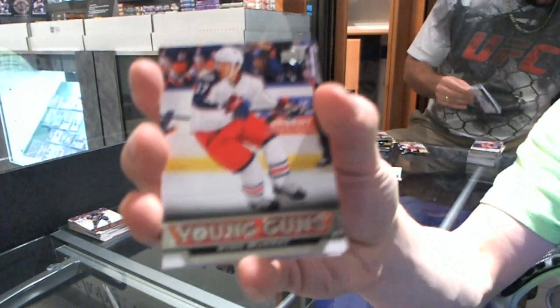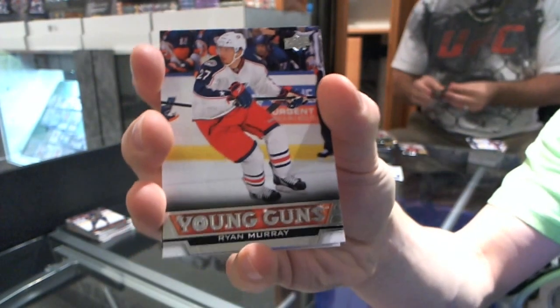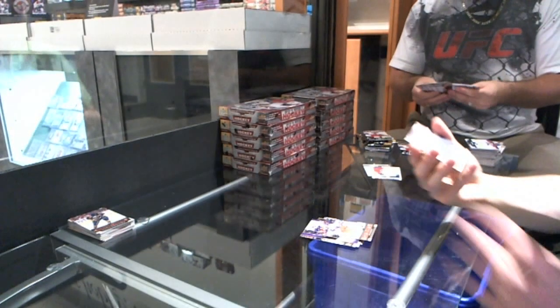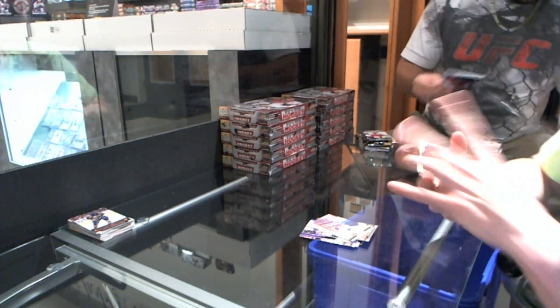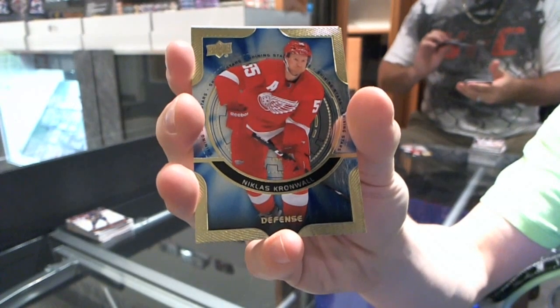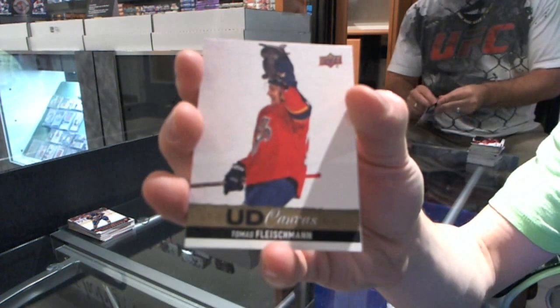Young Guns for the Columbus Blue Jackets, Ryan Murray. Just a second overall pick, no big deal. Canvas for the Pittsburgh Penguins, Pascal Dupuis. Interesting. All right. Shining Stars for the Detroit Red Wings, Nicholas Cronwell. Oh, cool. You'll like this. Canvas for the Florida Panthers, Thomas Fleischmann.